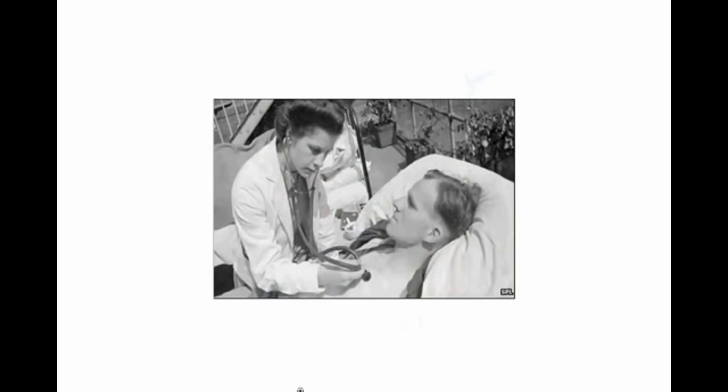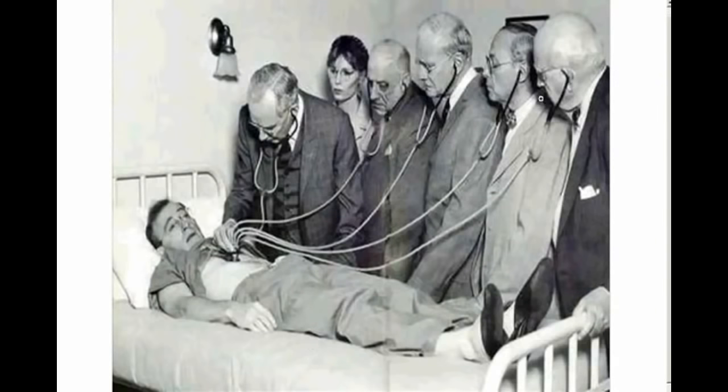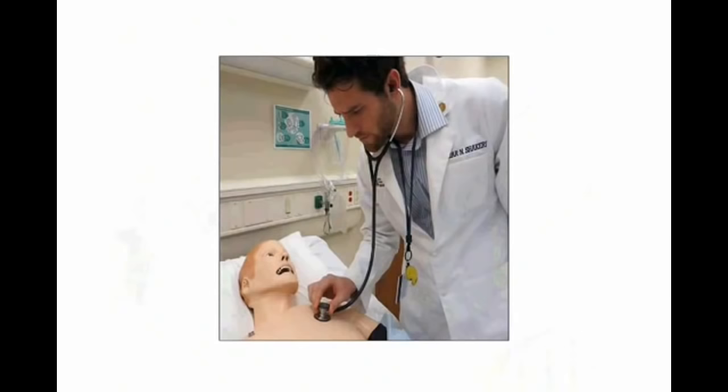And like I said, there's pictures showing doctors with stethoscopes on where our hearts are now. But I've found plenty of these pictures. This one's just funny. These guys are all listening to his belly. Even a dummy knows where our hearts used to be.